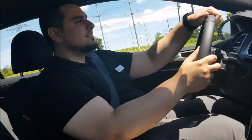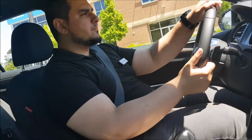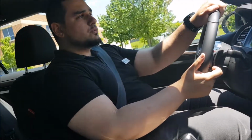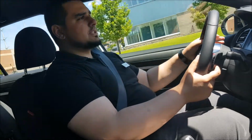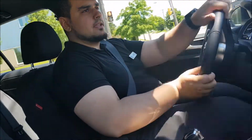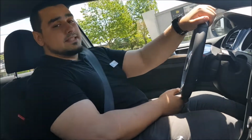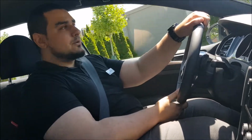Hello everybody, welcome to Motive GT, and today I will be reviewing another Volkswagen, which is the 2019 Volkswagen GTI Rabbit Edition. And I would like to take you with me, as always, to see how it drives.